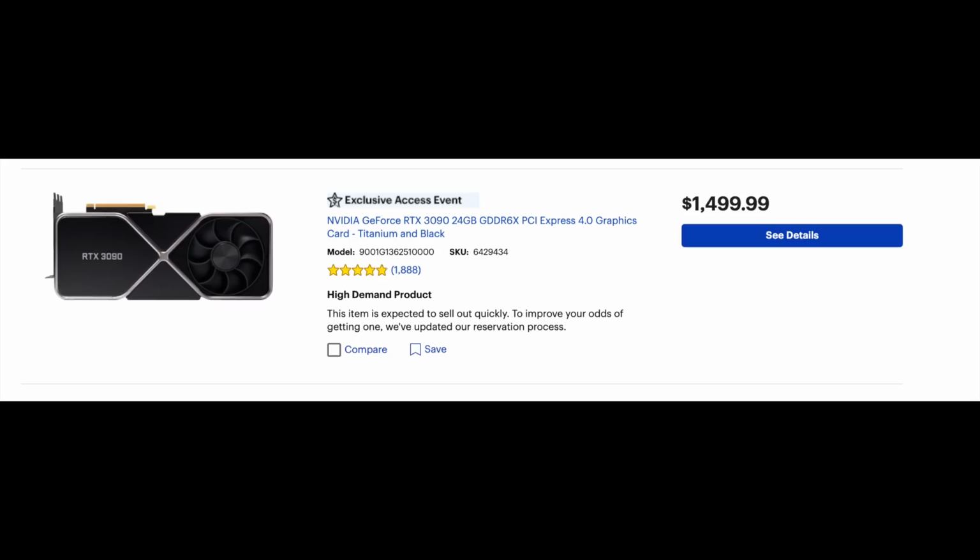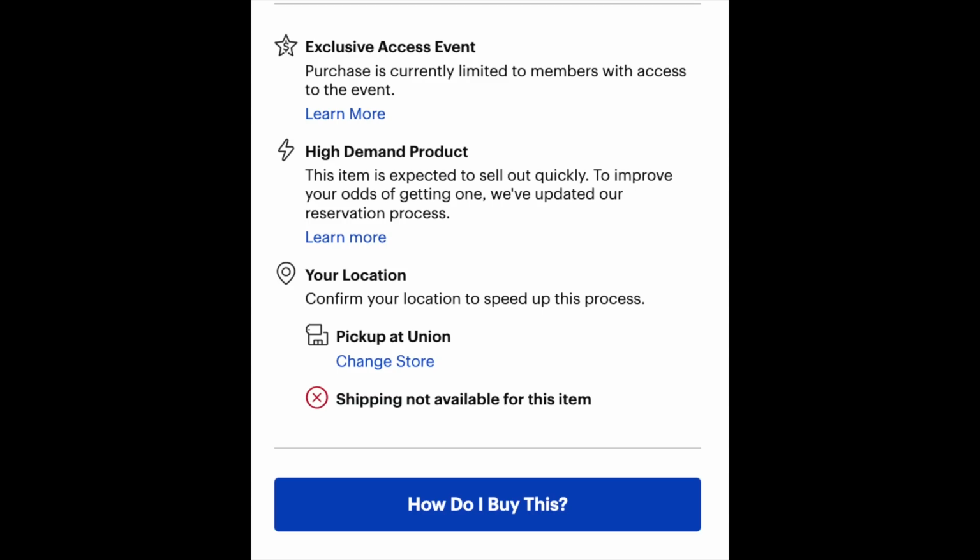Now, one of the best places to actually still get a GPU at a reasonable price is going to be Best Buy. And even though they had their little fiasco with the Total Tech package that we covered last week, basically in one of their drops they made you buy a $200 package in order to be able to even get the chance to participate in one of these GPU drops.